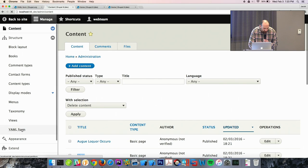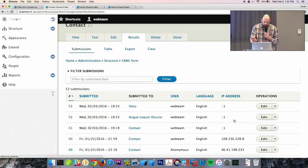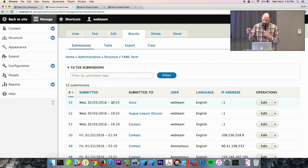By the way, it's under structure, YAML form. Not that hard to get to. Submissions. Also, all the submissions are tracked in a global way. So this is just a concept I kind of want to introduce people to because I need help figuring it out. This form got submitted in two places, and I'm actually capturing the context of where the form's coming from.